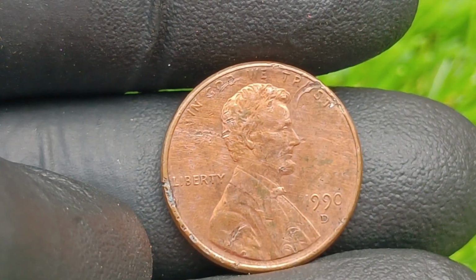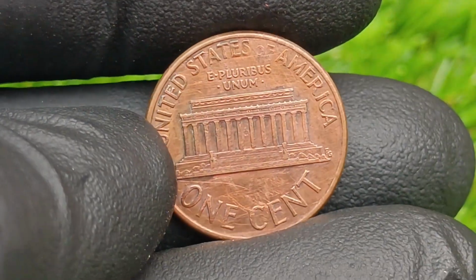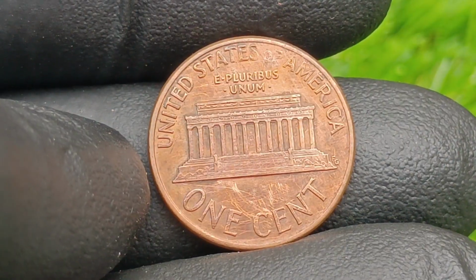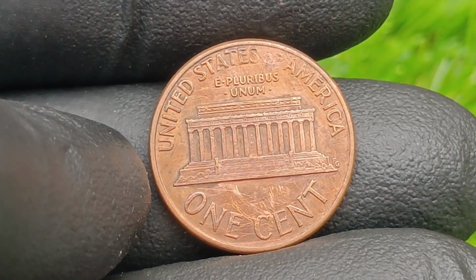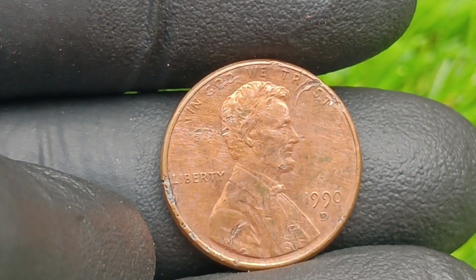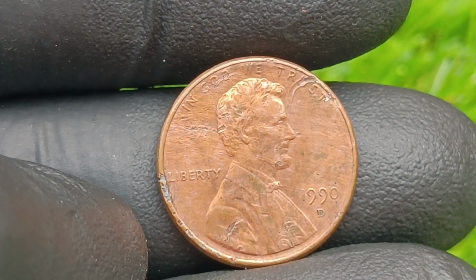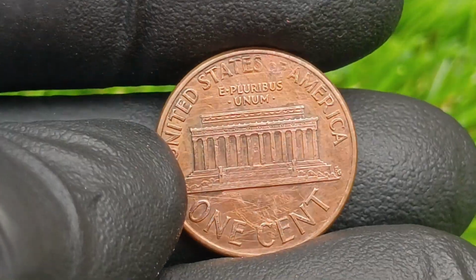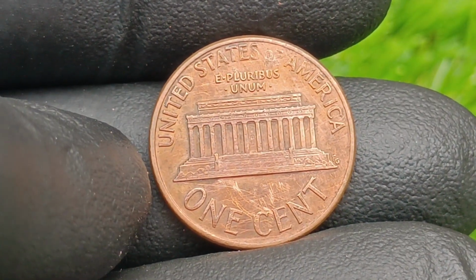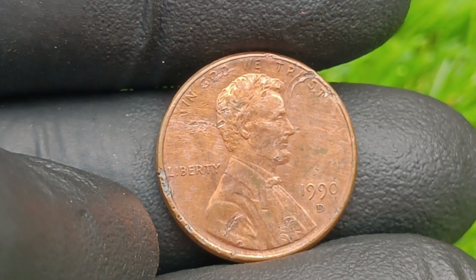But the story gets even more thrilling when we consider off-metal strikes, where instead of being struck on a standard copper-plated zinc planchet, the coin ends up on a foreign or wrong denomination planchet, for example a dime planchet or even a leftover copper planchet from earlier years, creating a coin that instantly becomes one of a kind and worth a fortune. Because imagine holding a 1990 penny struck on a dime-sized silver-colored planchet, thinner and smaller than normal, but still carrying Lincoln's bust and the date 1990. That coin would be a collector's dream and instantly command multi-million-dollar value at auction.